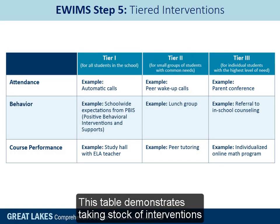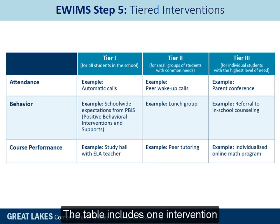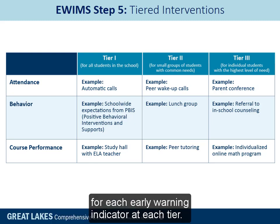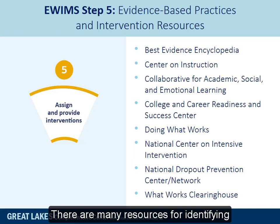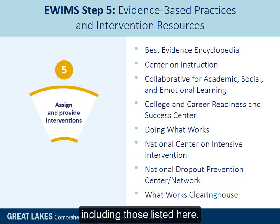This table demonstrates taking stock of interventions that already exist by tier. The table includes one intervention for each early warning indicator: attendance, behavior, and course performance, for tiers 1, 2, and 3. Schools will have multiple interventions for each early warning indicator at each tier. Having a tiered system of intervention helps match students' needs to the right interventions. There are many resources for identifying evidence-based practices and interventions, including those listed here.